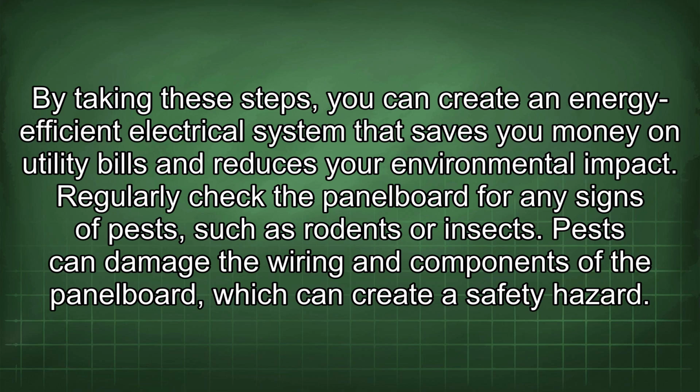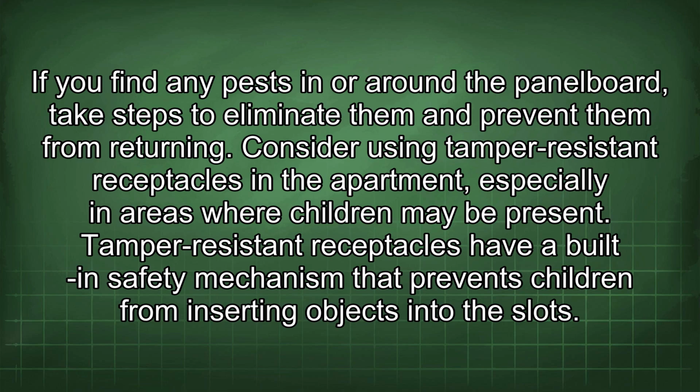Regularly check the panel board for any signs of pests, such as rodents or insects. Pests can damage the wiring and components of the panel board, which can create a safety hazard. If you find any pests in or around the panel board, take steps to eliminate them and prevent them from returning.